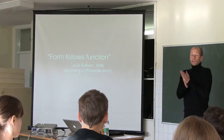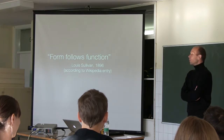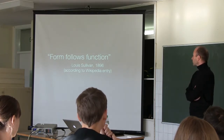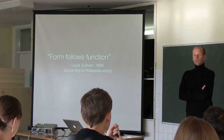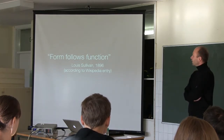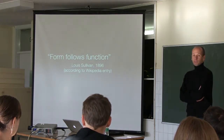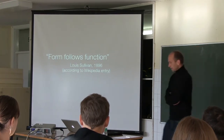Okay, this is a design cliche. All the designers know it, this is such a cliche that I will not even go into it, but it's attributed to Louis Sullivan, a modernist architect, who says that form should follow function and not vice versa. So whenever you design a product or a building or whatever, the form should follow whatever the purpose of the object is. And this is according to Wikipedia. If you can trust random strangers editing things, then this is true.